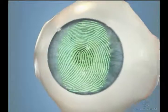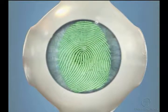And what you can think of with that data, the Wavefront is what I call the optical fingerprint of the eye. It tells us everything about that eye to help you make the best possible decision on how to correct your vision.